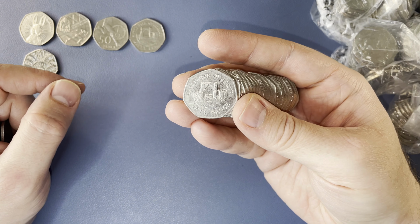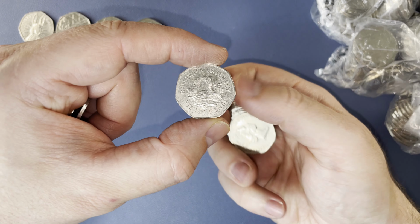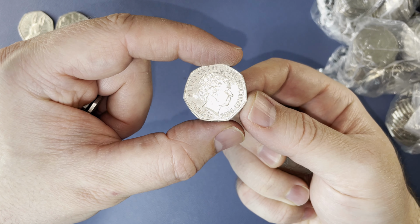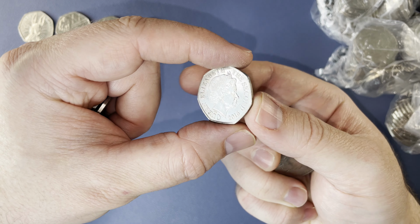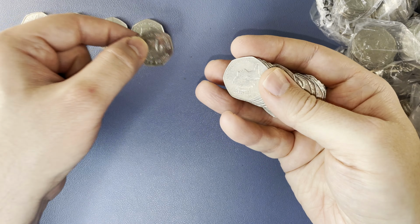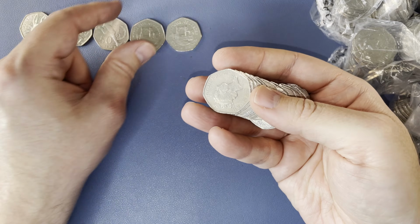Oh, here's another Gronez Castle. Wow. Second one of the day. I don't think I've ever had two Gronez Castles in one hunt before. 2016. Okay, I'm going to have to double check the mintage figures on that one as well. That could be a really good find. Very cool, two Gronez Castles.